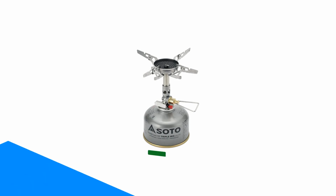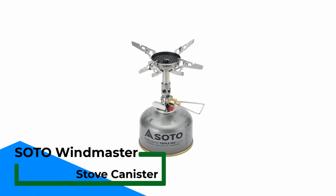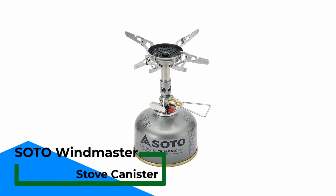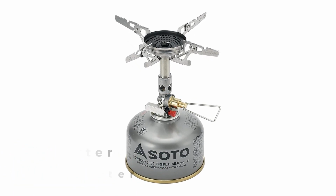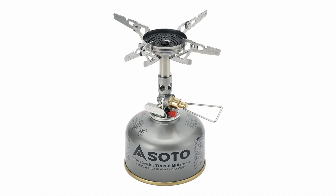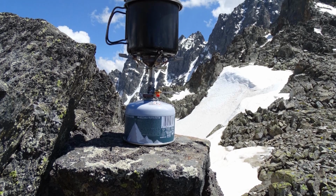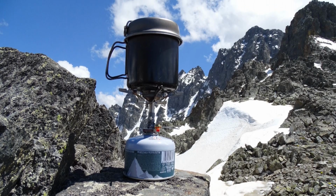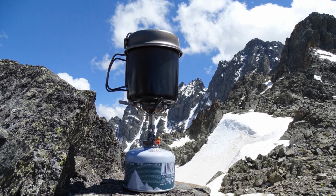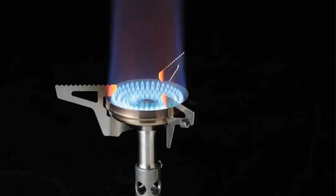Number 3. SOTO Windmaster Stove with 4 Flex Canister. The SOTO Windmaster Stove with 4 Flex is the ultimate canister stove for outdoor enthusiasts facing challenging weather conditions. Specifically designed for windy environments, this stove's micro-regulator valve system ensures consistent performance, even in gusty conditions, making it ideal for camping, backpacking, and high-altitude adventures.